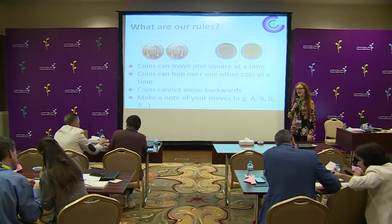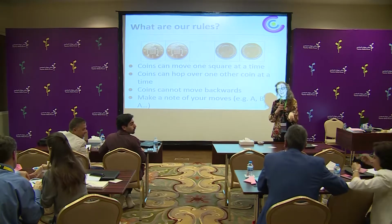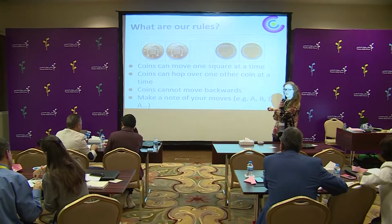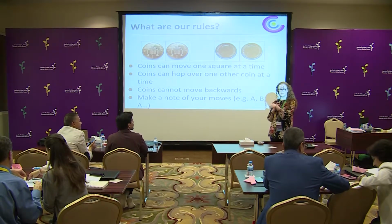Okay, so again, if you haven't quite finished, don't worry. We're gonna have a go at reapplying it to the longer one in a second. So how did you get on with the simpler puzzle? Did you manage it? Yeah? Can anybody describe what your pattern was like?